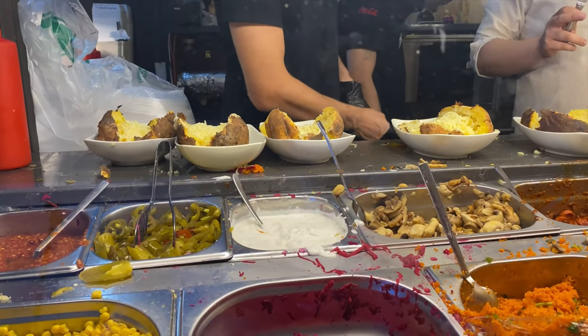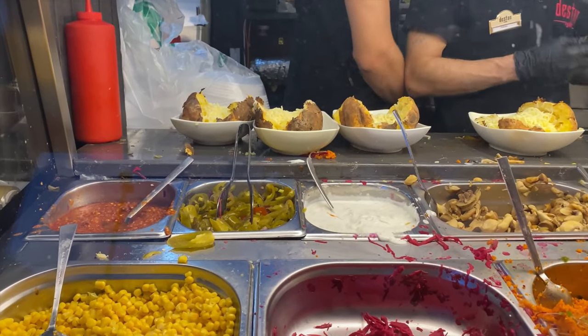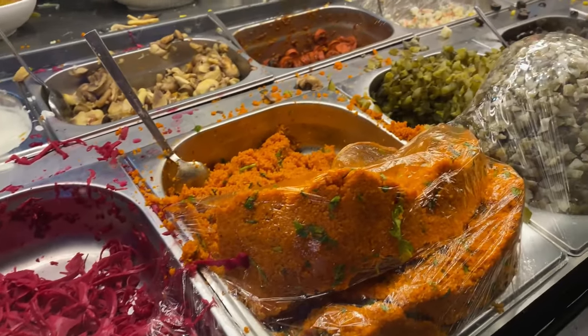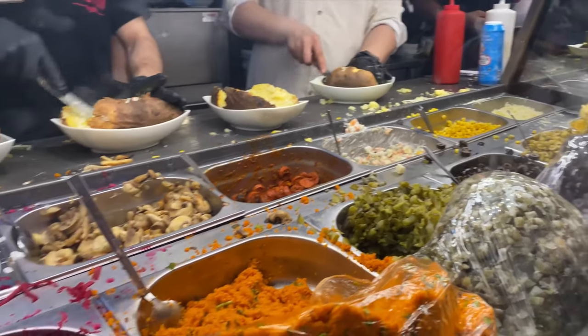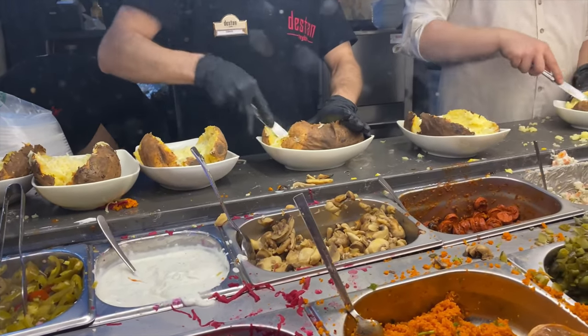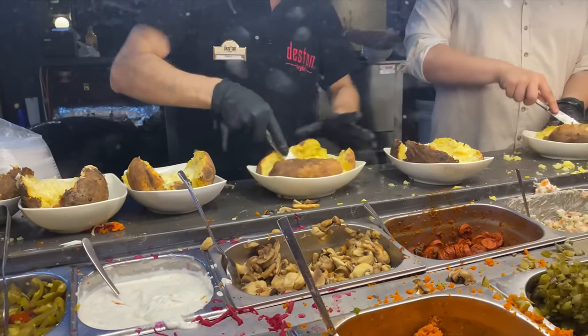One of the most famous foods in this place. This is a big potato, and inside they put cheese and all this stuff. Obviously you can tell them the things that you don't want, but they put all this stuff inside these big potatoes, and then they put ketchup and mayonnaise, and that's how they do it.